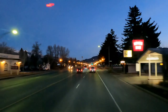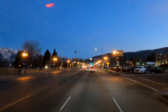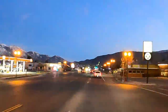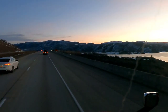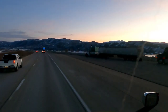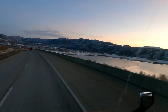Just going through downtown Heber right now. Just coming up on Jordanelle here. Boy, it's filling up. Just came past Deer Creek, and they're filling up pretty good. They are looking pretty good at the moment anyway. Still some little ice out here on this one.